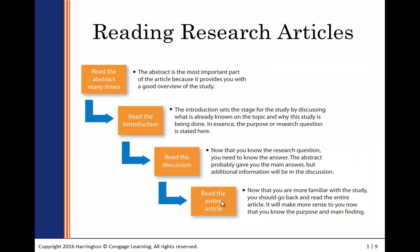One of the other things we need to do is help students realize you don't have to start reading an article on page 1 and just go sequentially through. Most of us as professionals bounce around articles quite a bit, and that can be pretty helpful in building a little bit more background knowledge to understand the more complex parts of the article. So emphasizing to them that they want to read the abstract several times before they do anything else is really critically important. Follow that by reading the introduction section, where this is setting the stage for the article, why they're doing the research, what other research has been done, and really what their research question is.